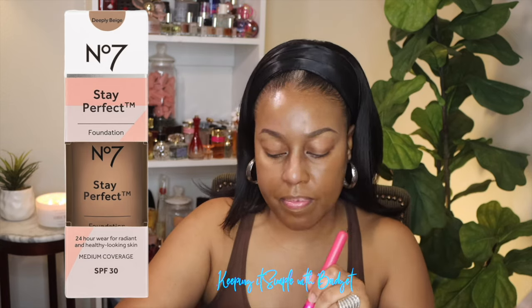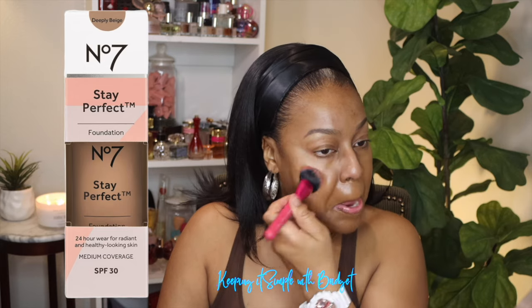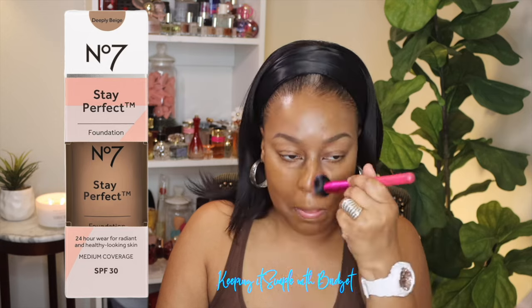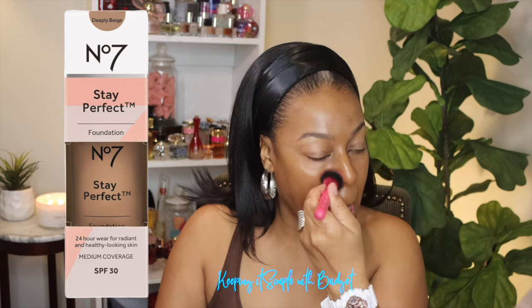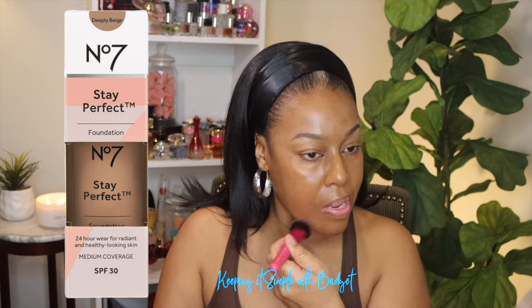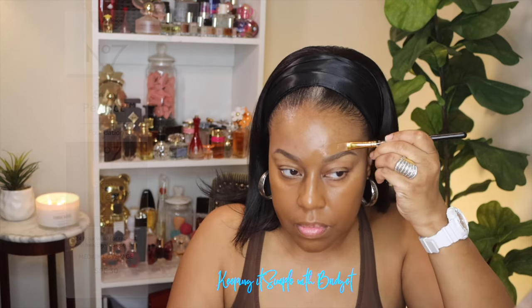It's got medium coverage and it's got vitamin C, vitamin E, vitamin A. It's an antioxidant complex, hyaluronic acid, sodium hyaluronate. Just the list goes on. It's really good. Plus, look how good it looks on the skin. Very, very, very pretty. If you haven't tried any of Number 7's products, I would strongly suggest it.